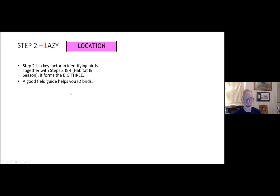And a good field guide helps you to ID your birds. And you should have a field guide. Lots of people use this one, and I've waved it in front of you before. It is a fantastic book. And it may be overwhelming at first. There's a lot in here, but as you build your knowledge, you will be able to use this and you will become more familiar with the birds that are in there.